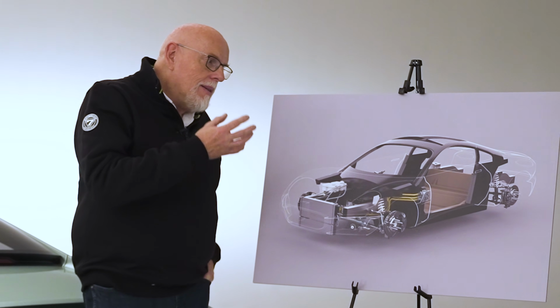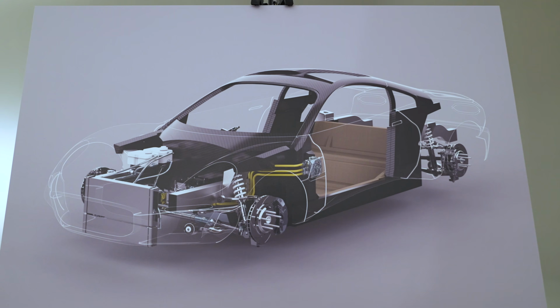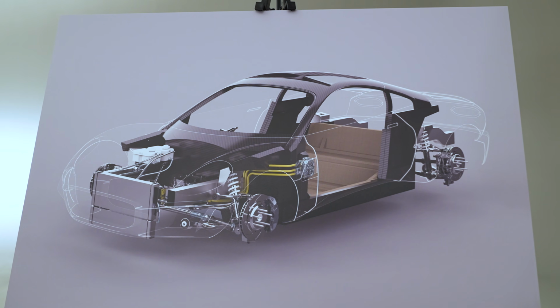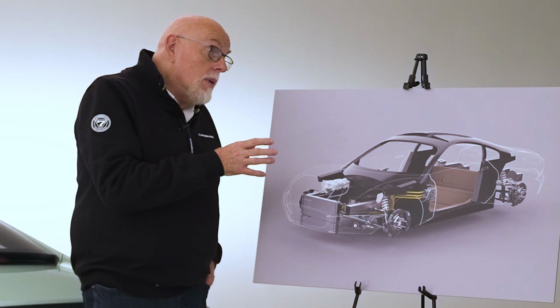So it's important to understand that this is a concept car. This is what we want to deliver in 2026. The body is a composite structure. It's lightweight, and that's how we achieve the vast majority of the lightweight. The intention here is to deliver a car that is under 1,200 kilograms with an EV.